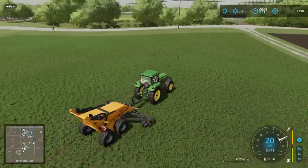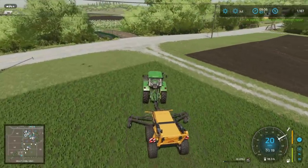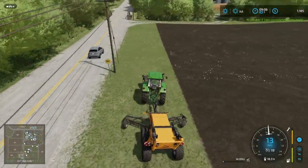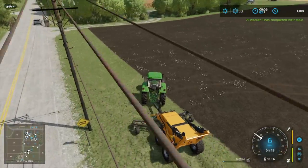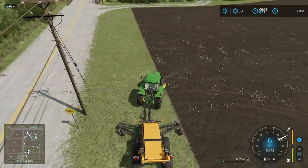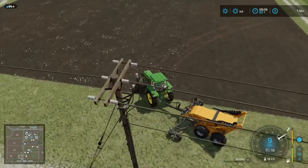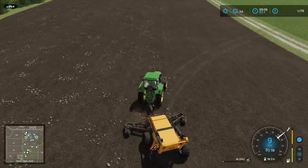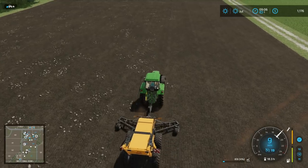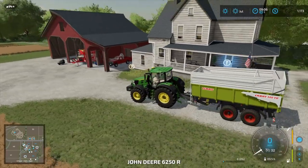I don't know. He's just driving all over the place. See, I don't think he knows exactly what he's doing. AI worker F has completed their task. See, yeah, I think that's him. I do believe that is him. All right. Let's hire the worker. Okay, we got this guy.